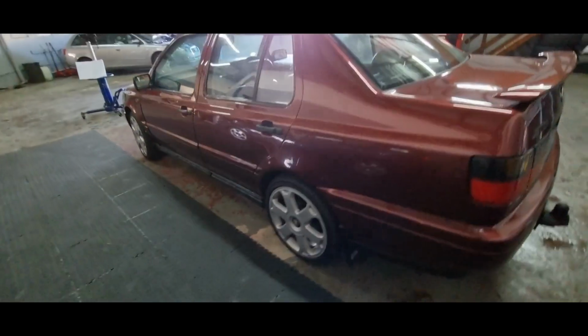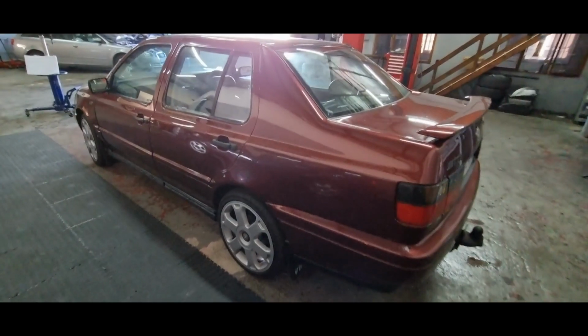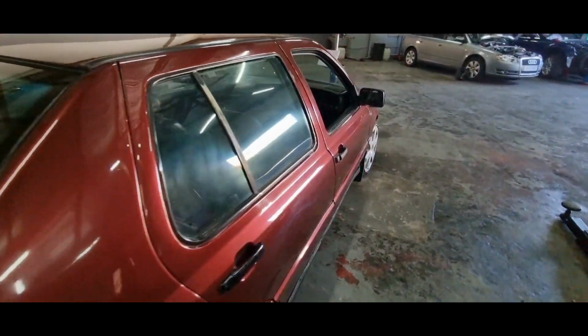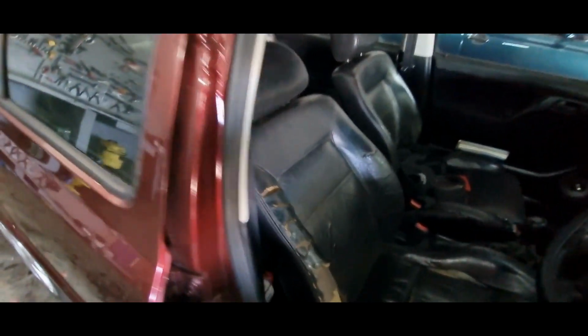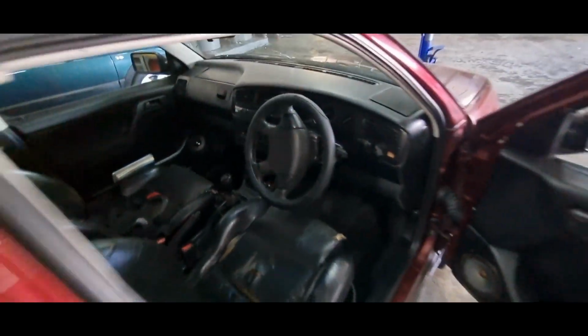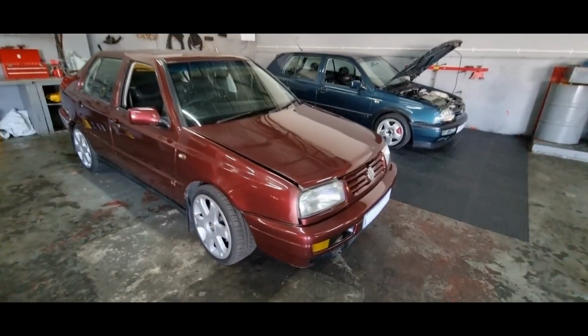From the outside, it doesn't look too bad. The actual car is not in bad condition. It drives pretty well, but most of the issue was electrical, and there were so many things wrong with this car. So let me just show you here. This is the interior of this one. You can see the seat is damaged on the driver's side, but it still looks like the original seats. And you can see I've just put a cover over the steering wheel so that I don't see the damage that's on it. Okay, so this is the turbo one.